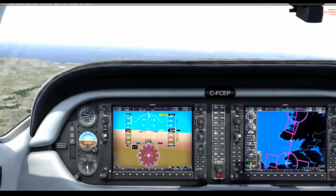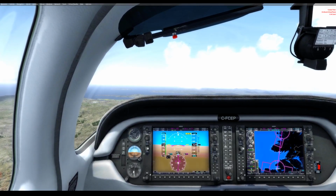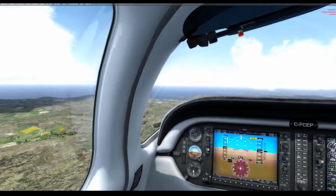Yeah, bearing 16. How far are we? 26 miles. We have a straight in landing.